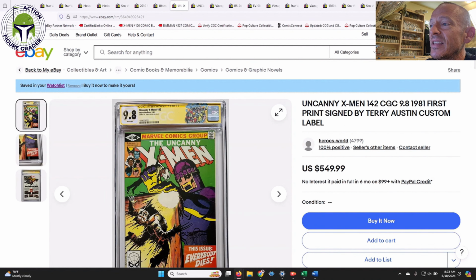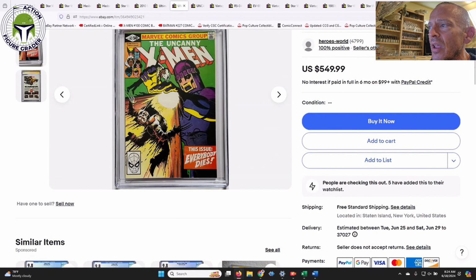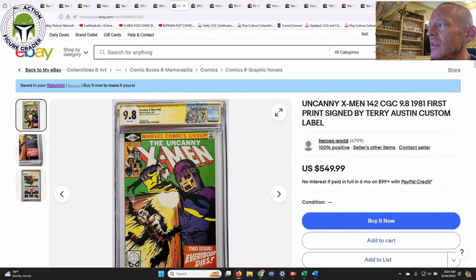Some Uncanny X-Men. This is Uncanny X-Men number 142, the Days of Future Past storyline. It's a great cover with the Sentinel killing the future version of Wolverine, and it's a signed book. It's a signed CGC 9.8, signed by Terry Austin, who obviously is pretty famous for his Uncanny X-Men run, and it's at $550, which, an unsigned 9.8 usually goes $450, somewhere in that ballpark. So you're basically paying $100 for a signed Terry Austin Uncanny X-Men 142. That seems like a pretty good deal to me.